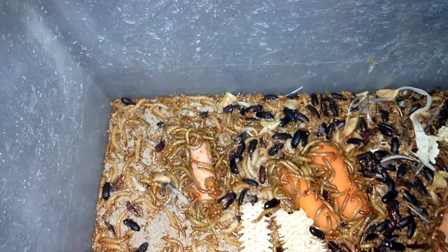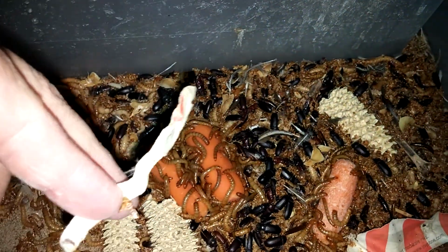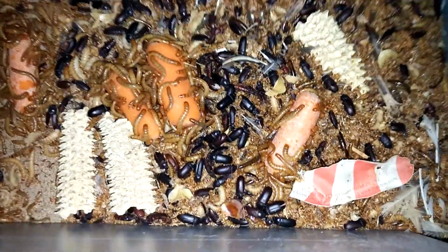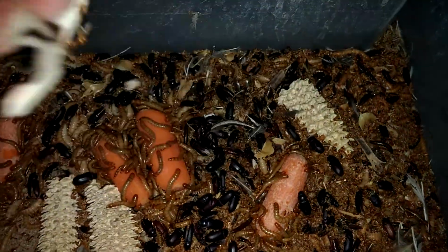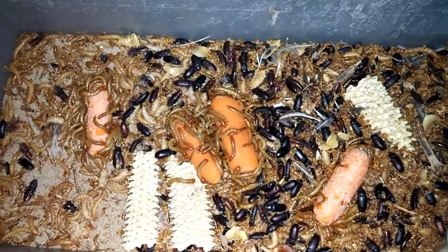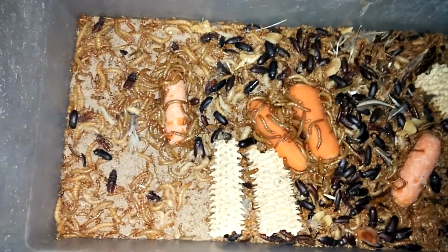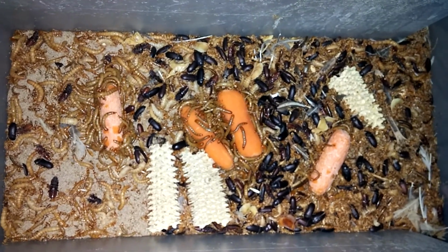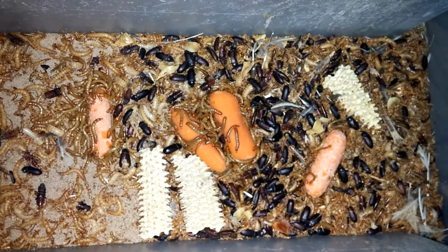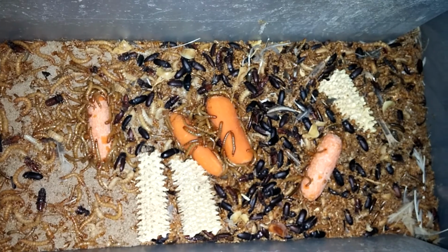Alright, folks, here's a bin with, as you can see, a lot more mealworms in it and a lot less beetles. This is my secondary bin. Gosh, all this garbage in here. I give them things that I don't know if they'll eat or not, and they eat them. I put about 50 beetles in here maybe 8 months ago, so most of these beetles are dead, and a new crop of beetles.